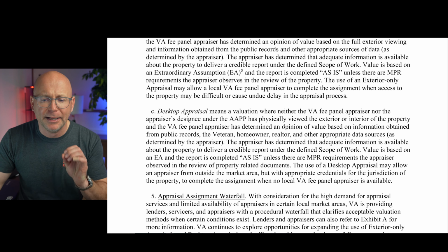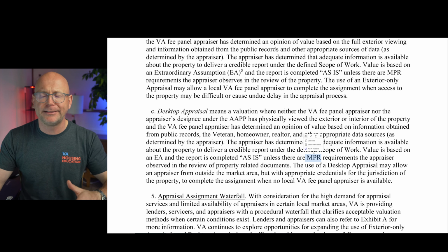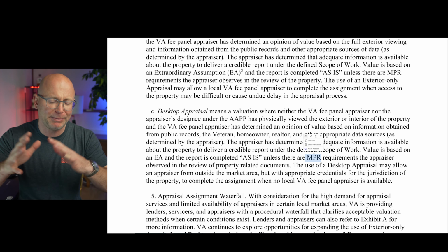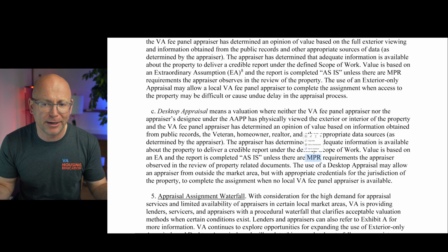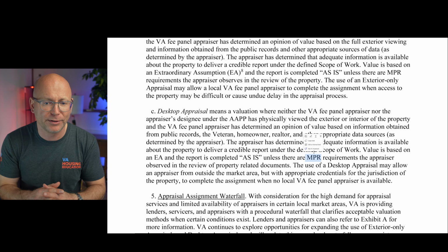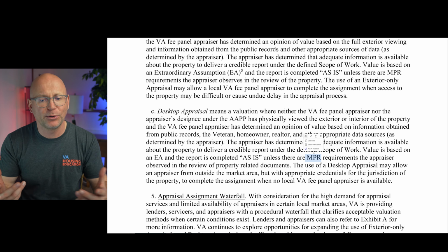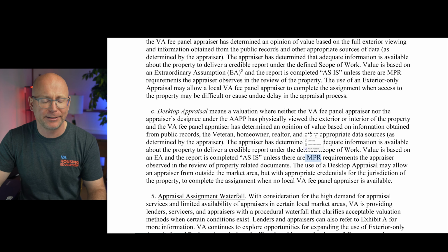Another big piece to that is that if nobody brings up that there are minimum property requirement issues, like let's say peeling paint or anything else that can't be seen from the pictures of the property, or no one volunteers the information, then the property is going to be listed as is, which I think is a huge benefit for the veteran community.